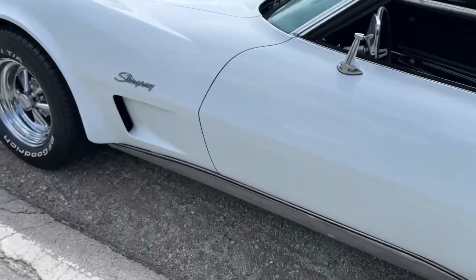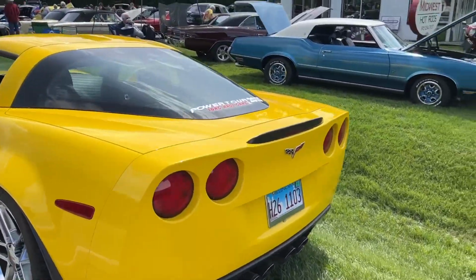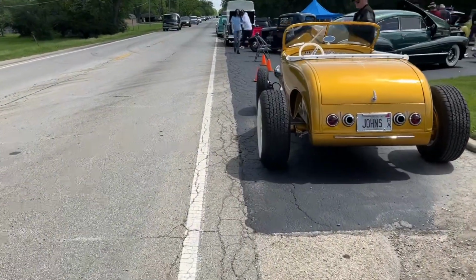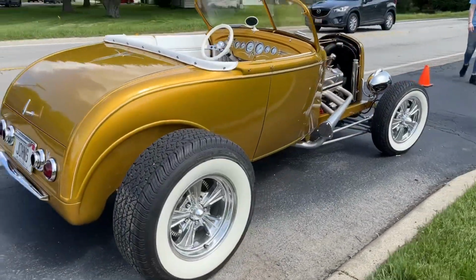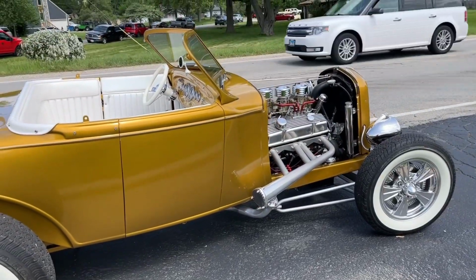Wow, got a nice Corvette, another Corvette. Woo, look at this roadster right here. Oh my goodness, look at this right here. Hey guys, I'll get back with y'all in a second.